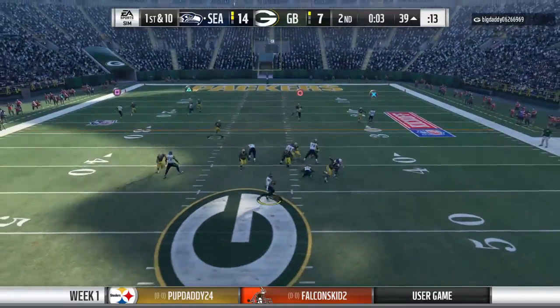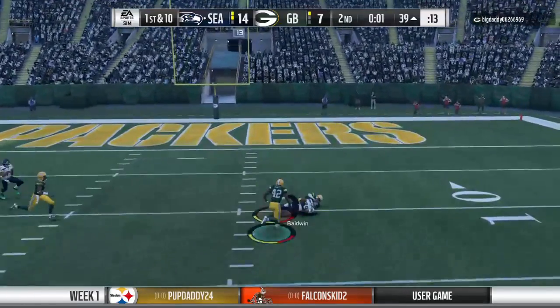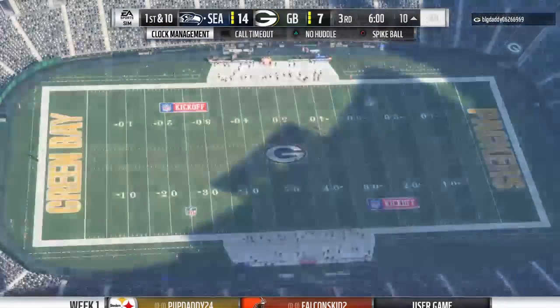After the interception, here's Wilson. He's going to air this out for Baldwin. This is caught inside the 15.